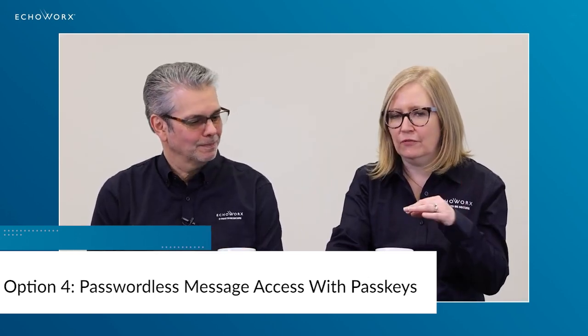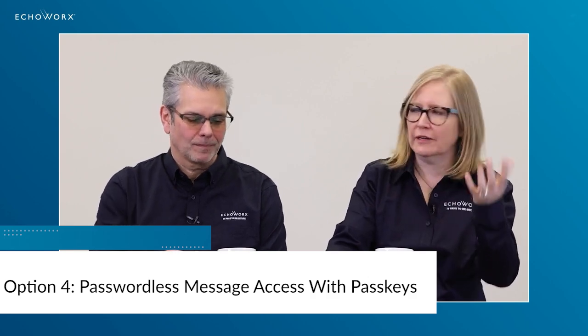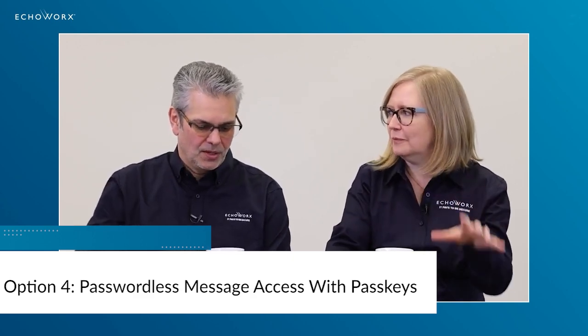But for now, we're careful to always have on the login page an easy toggle. Would you like to log in with your password or switch to passwordless? So anyone who is confused should be able to find that easy way in. Plan B. Go to Plan B.